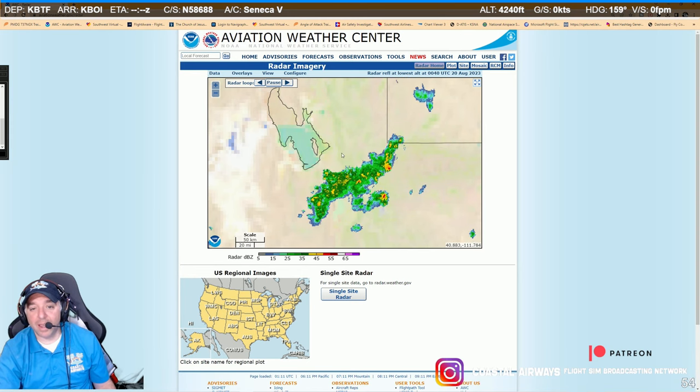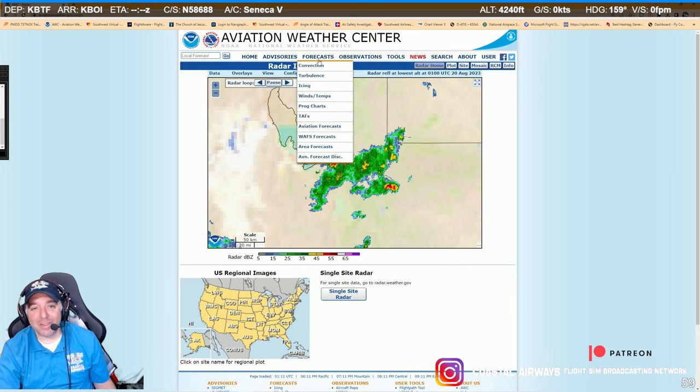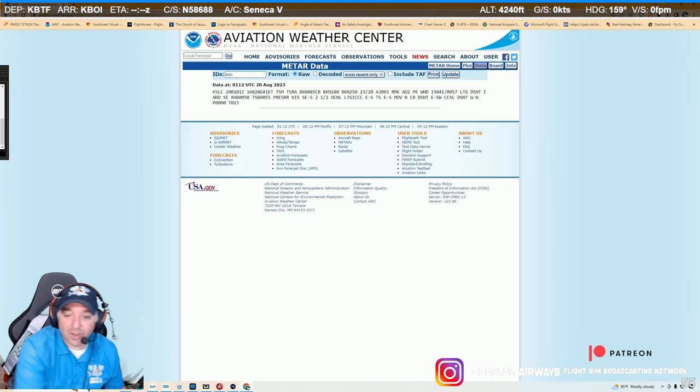We're going to have to get the heck out of Dodge here quick, or we're going to be right smack dab in the middle of this thunderstorm that's approaching from the south. So that could be an issue for sure. Let's just take a look really quick at the METAR in Salt Lake and see what we got. It'll be about 30 minutes before we're airborne, so, if we can get out.